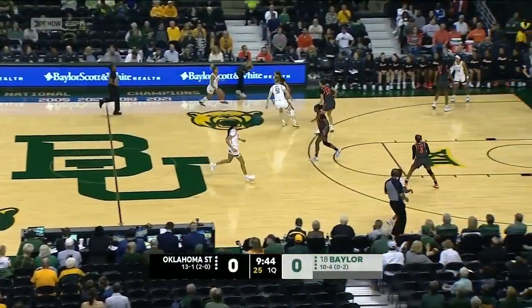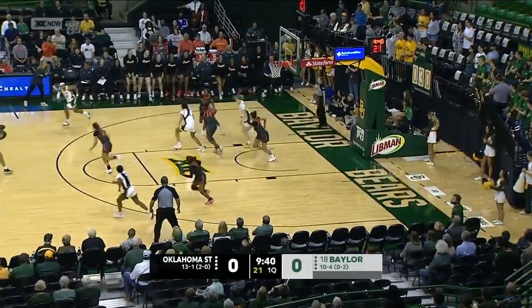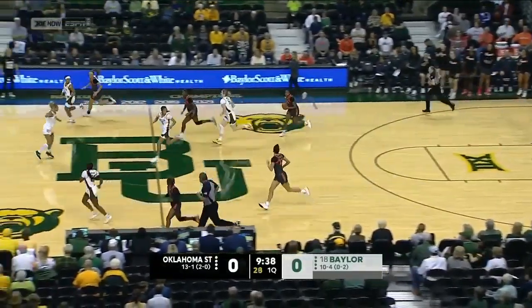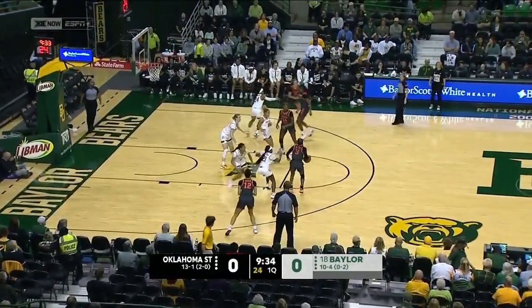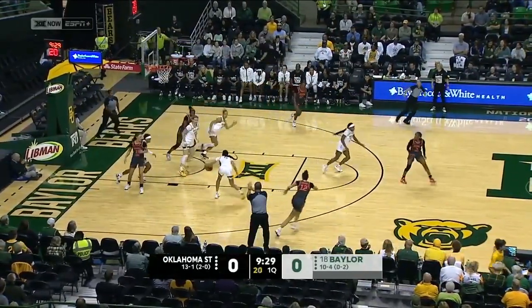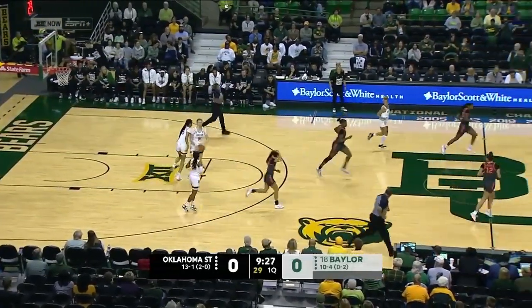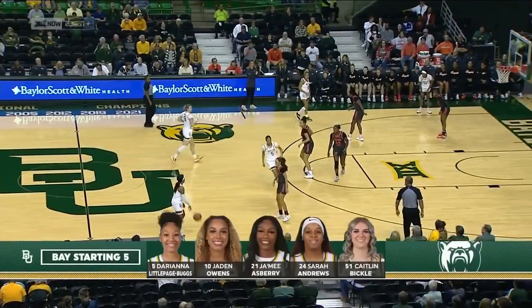A nice block out by Baylor on the defensive boards, trying to get the quick bucket in transition. But how about that block inside? Nice block for Oklahoma State on Baylor's first possession. Claire Chastain turning Caitlin Bickle away. Lexi Keys has it knocked away by Andrews. Quick hands by Sarah Andrews right there. Quick reactions, quick hands.